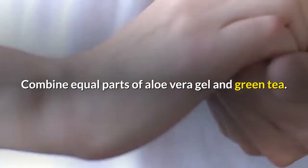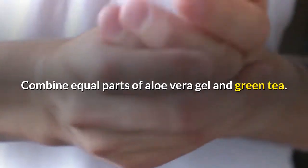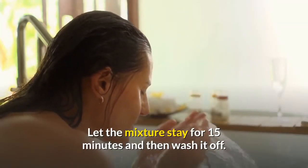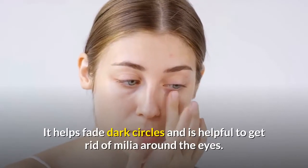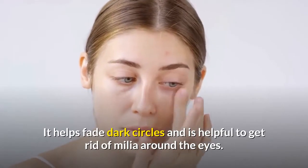Combine equal parts of aloe vera gel and green tea. Let the mixture stay for 15 minutes and then wash it off. It helps fade dark circles and is helpful to get rid of milia around the eyes.